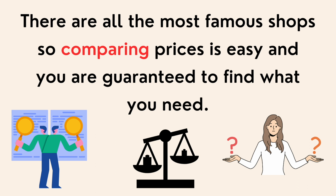There are all the most famous shops, so comparing prices is easy, and you are guaranteed to find what you need.